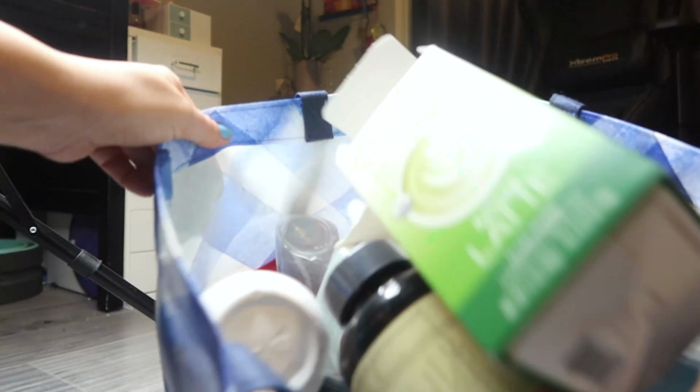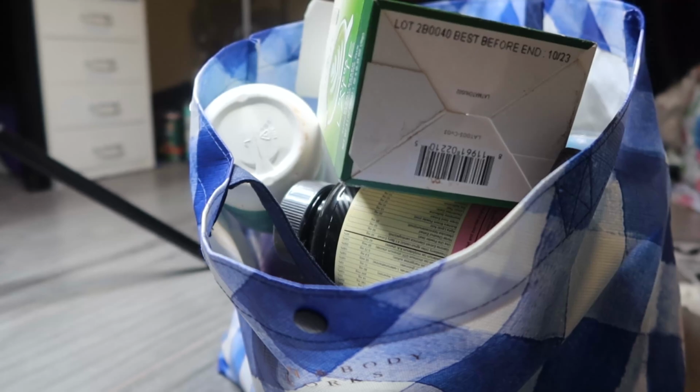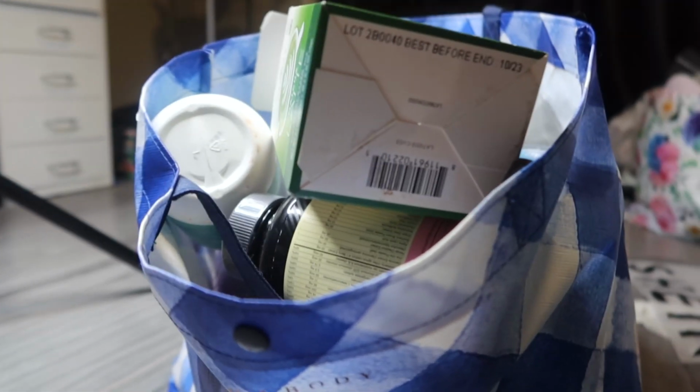Hey everyone, today I have my empties for y'all. It's a pretty big bag. This is the empties bag for the month of June.